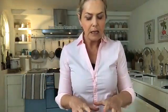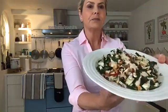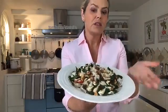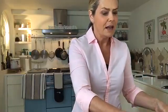Oh, dreams. So I'm not actually going to dress this salad because I'm going to have it later, and if you dress salads too much in advance they can go all a bit limp. So I'm going to keep that one. But this is one that I made earlier with its dressing on. Really good. That is a meal in itself. You could have it as a side dish, or you could have that as a meal in itself.